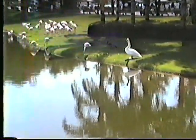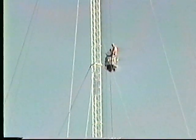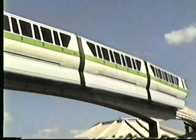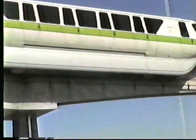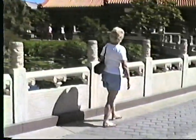Now, do you know what we're talking to you on? Eric, can you kind of pop up on there a little bit? There's a monorail. I don't know. We may have to wait in the shopping center for later. Chinatown.